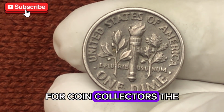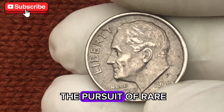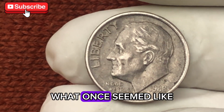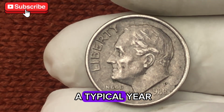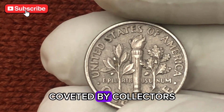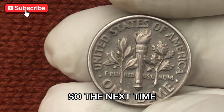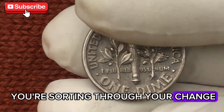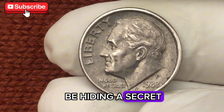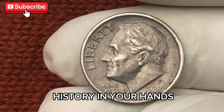For coin collectors, the story of the 1988 P mint mark dime is a reminder that the pursuit of rare and valuable coins is often full of surprises. What once seemed like just another dime from a typical year has become a prized piece of numismatic history, coveted by collectors and worth far more than its original face value. So, the next time you're sorting through your change, remember that even the most ordinary-looking coins could be hiding a secret. You never know, you might just have an extraordinary piece of history in your hands.